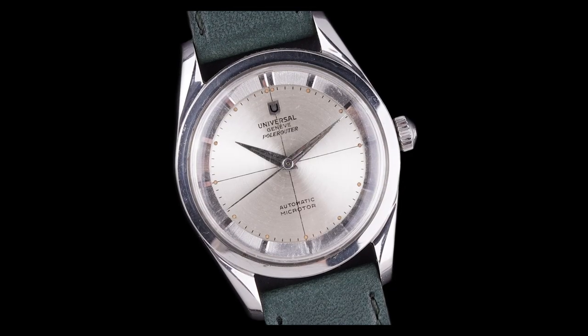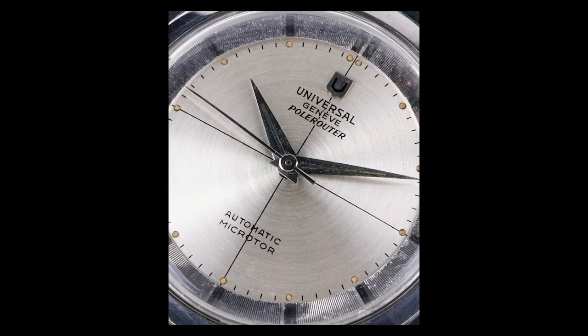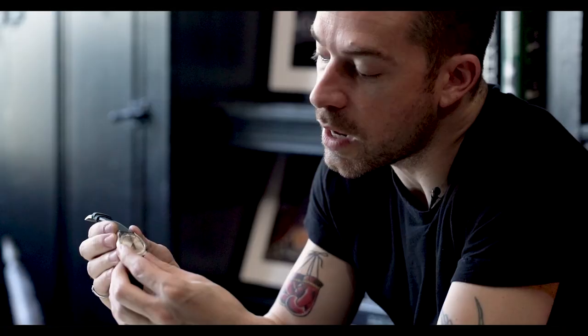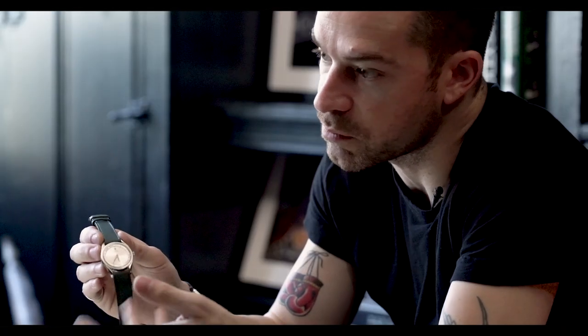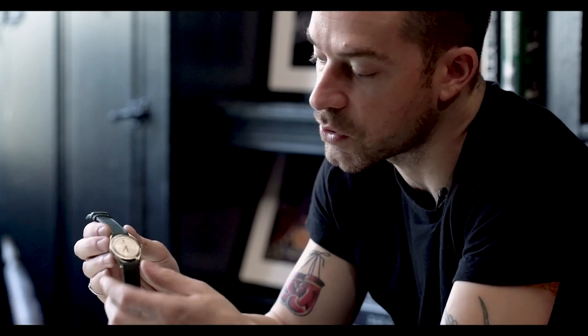We have what I guess we would call a pie pan style dial, where you have this brushed center portion of the dial, and then this outer rehaut, which allows you to tell hours, and you can divide it by quarters here, and also just see at a glance where the minutes are at.